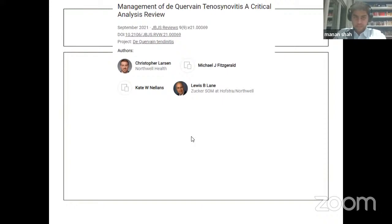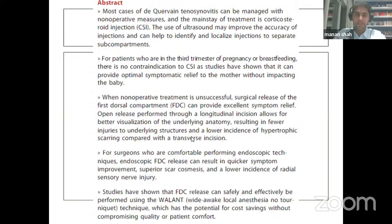Coming to the most recent review in 2021, the recommendations from a review committee of JBJS in 2021 are that primarily de Quervain's tenosynovitis is to be managed conservatively. Even in patients who are in the third trimester of pregnancy or breastfeeding, a corticosteroid injection has no contraindications.